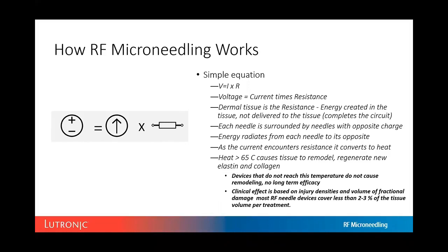So devices that do not reach the temperature are not going to establish sufficient changes to have long-term efficacy. And the clinical effect is based on the amount of tissue coagulated, or the so-called volumetric density. Again, we're talking about 20 to 30% is probably ideal. In one treatment, you could certainly do less if pain limitations or other issues were at hand, but that's ideally what you'd like to do.